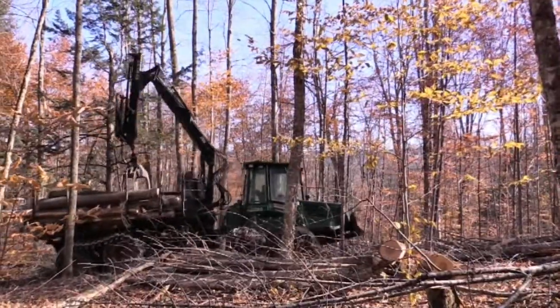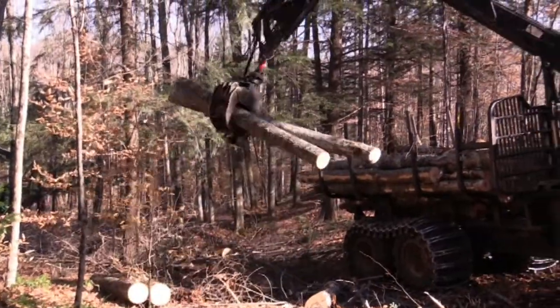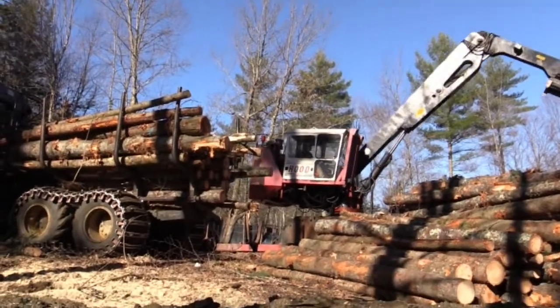I'll take my forwarder, you'll have piles all through the woods. I go pick them up and bring them out. Then my brother here unloads me and he'll sort them into landing, which mill we want them to go to. And then when a truck comes in, my brother loads them.